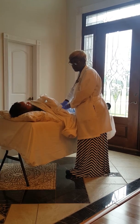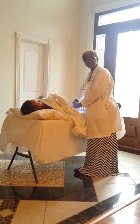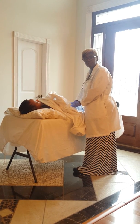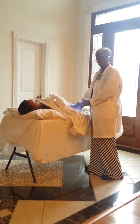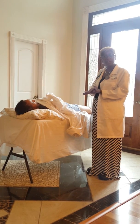Okay, now take a deep breath in for me. Okay, I'm feeling the border of her liver. I just feel the very tip of it. Okay, and in order to feel that, I had to have her breathe in. You can breathe out now. Okay, and everything is within normal limits. I feel no abnormal masses or anything in there.